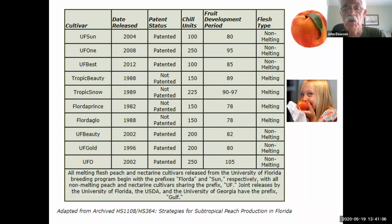Also, people want to know what a cling peach is. This is one where you cut it open and part of the pulp will actually cling to the stone that's in the center.